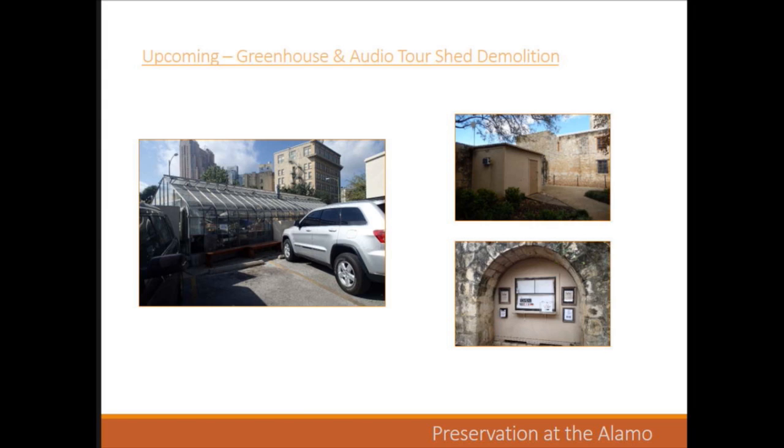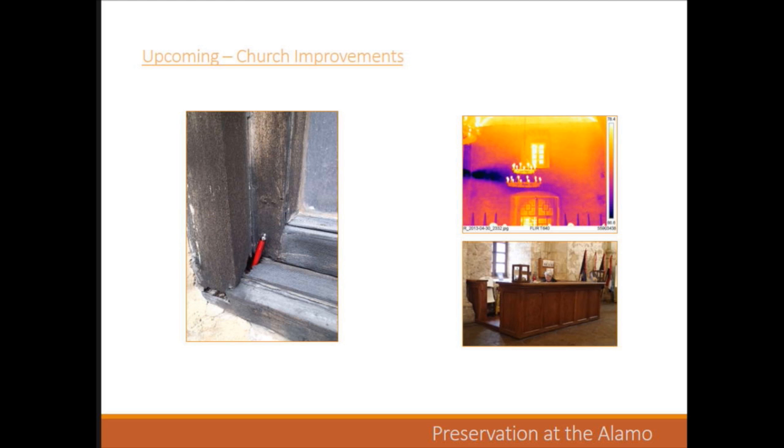We're getting ready to demolish the greenhouse in the employee area of the Alamo Complex, an incompatible audio tour shed located at the arcade, and some non-working ballpark type lights this November. The greenhouse is no longer used, and the failing glass panels pose a safety risk to staff, so it's going to be replaced with a simple storage shed that will prove more useful to current needs.